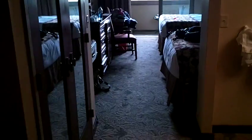Okay, so here is the room, the door to Kendra and my room. Go in. There's the bathroom, normal bathroom. Our room, normal. Normal room. Here's our balcony. It's kind of lame.